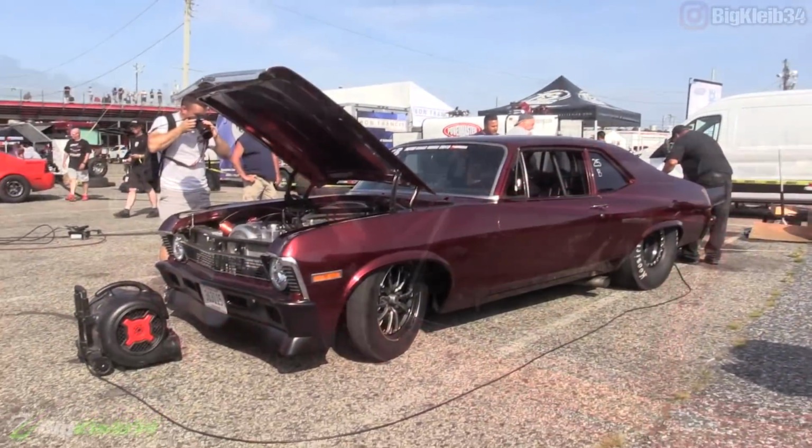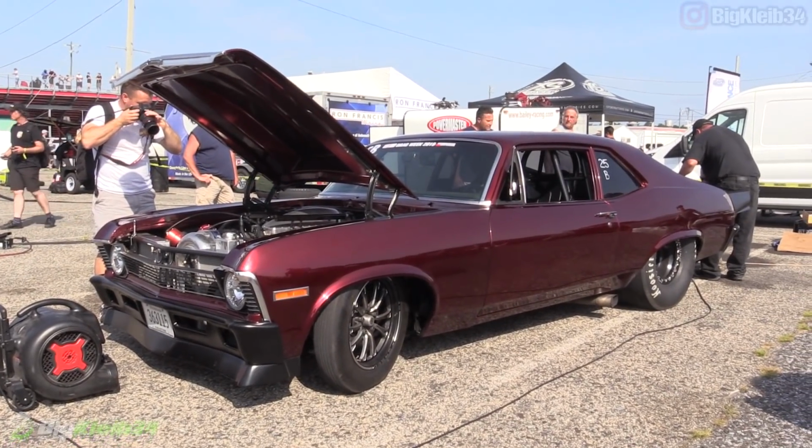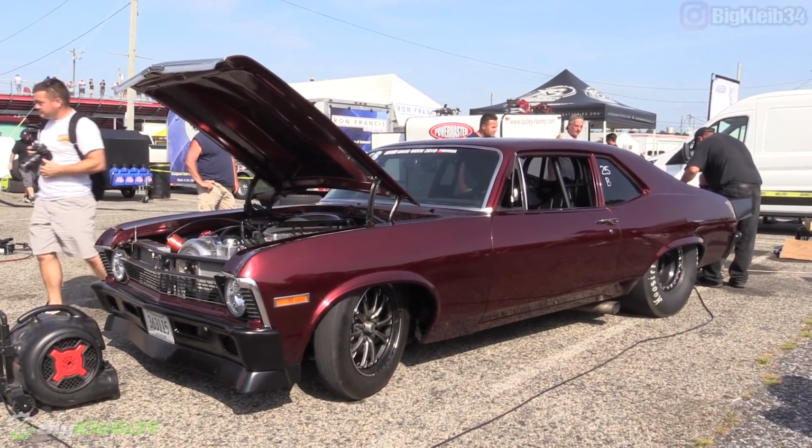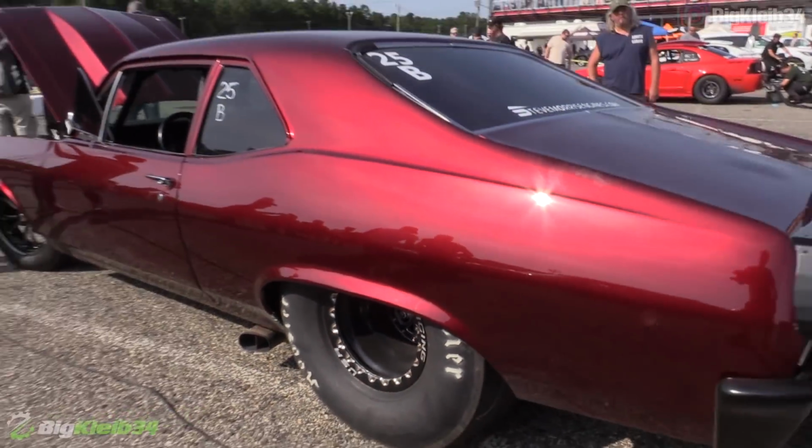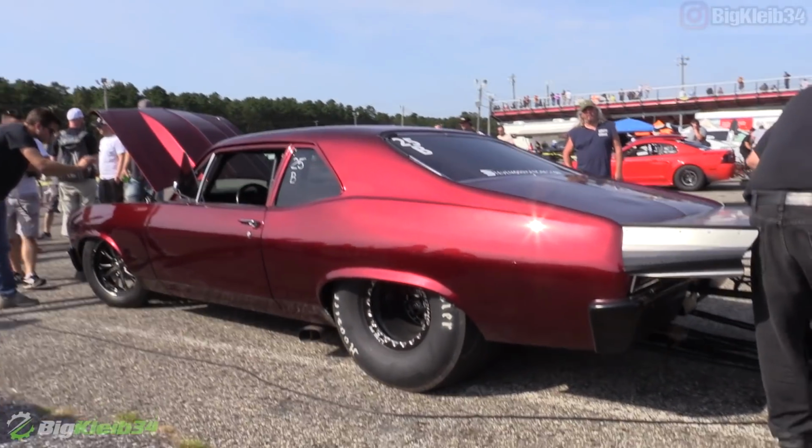As is the story with most people's Drag Week when they make this much power, these guys are stumbling upon a couple of issues. I mean, pretty much everybody with these high horsepower cars that I've talked to have had to do some sort of repair or change somewhere along the way.